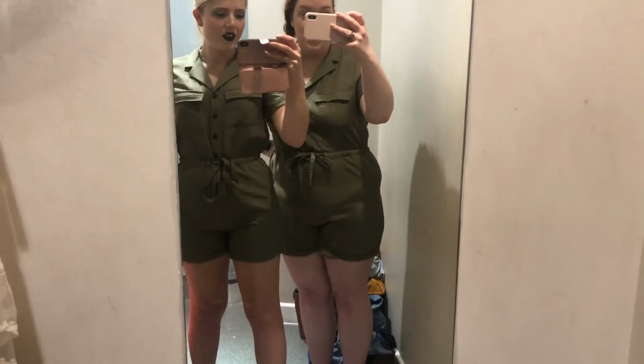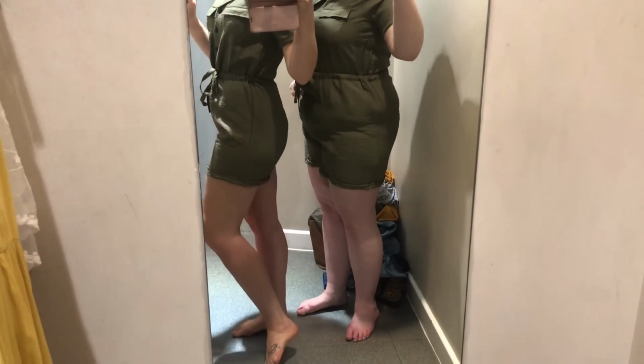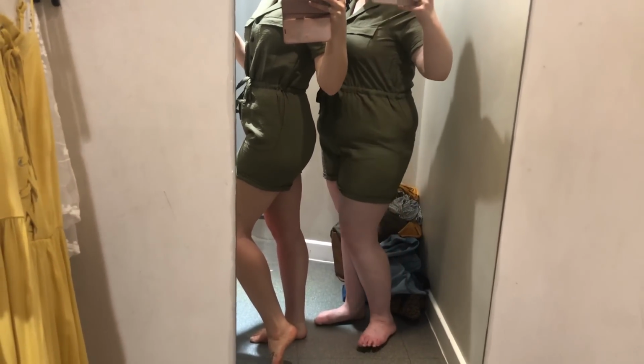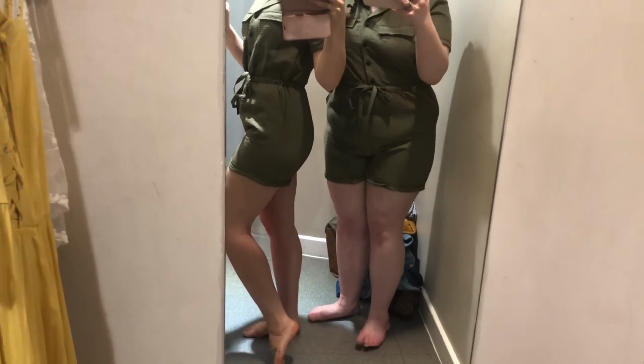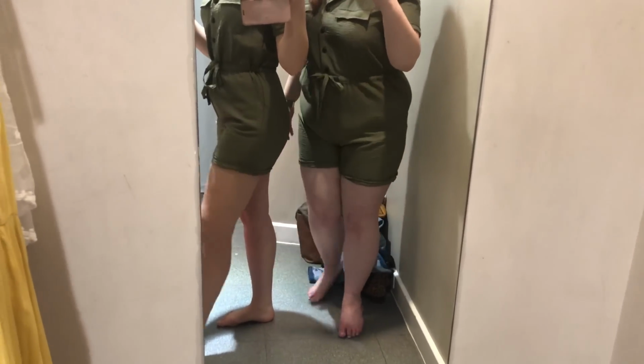So this next item was a wild card for me. I'm not really into khaki, I'm not really sure why, and I'm not really one for wearing play suits either, but I was pleasantly surprised when I put this on. I really liked the way it looked and felt. I think it looked awesome on both of us for both our sizes.